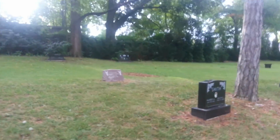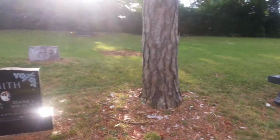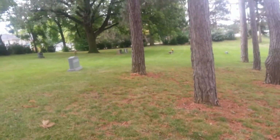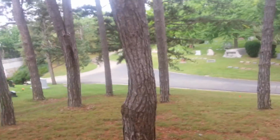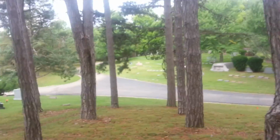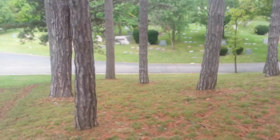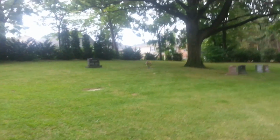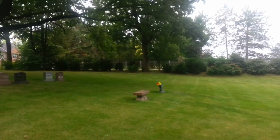But I'm going to finish up on this part of the cemetery. I'm going to probably start a new one here in a few minutes, but you can see just more of the trees and just the architecture through this cemetery is just simply magnificent and simply stunning scenery right here. I'll probably come back in a little bit and possibly cover another section, but I'm going to cover some of the newer stuff in this right here.